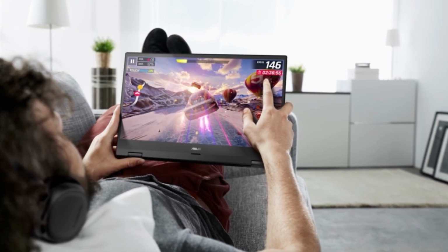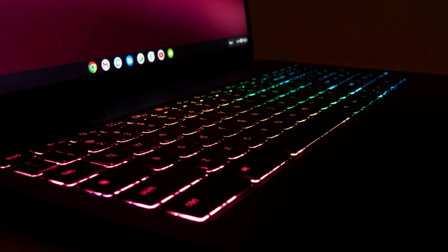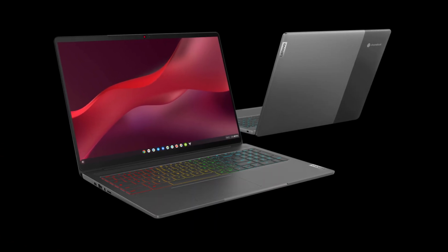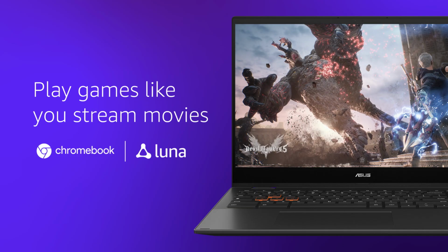So this is really cool to see, especially when we're talking about a service like GeForce Now that offers the 3080 tier and 120 FPS. But all these designs look pretty cool when it comes to the Chromebooks, and I do like the Asus and the way that it can fold around and looks really nice. Lenovo's pretty good as well.